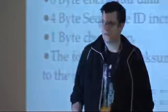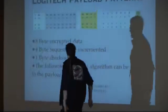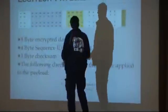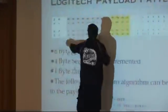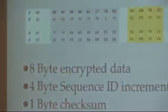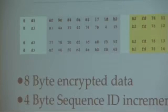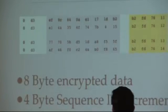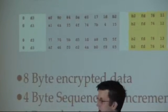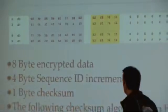We have an AES 128 encryption in place. That's what we see if we have a look at the payload, which is transmitted by Logitech keyboards. This block is 8-byte encrypted data. To use AES 128, we might expect 16 bytes of encrypted data. So we assume that the AES algorithm is used to generate a random initialization value for a stream cipher.